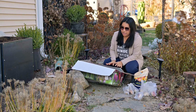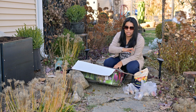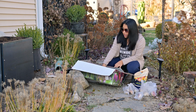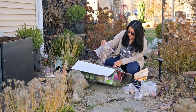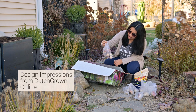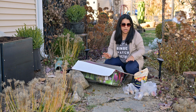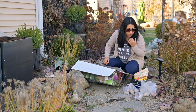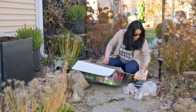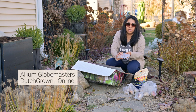It's the next day and I have quite a few tulips to plant in the ground in this flower bed. I have 300 design impression tulips from Dutch grown that I need to spread around each side of this bed. And also I have about, I think, about 13 allium globe masters.